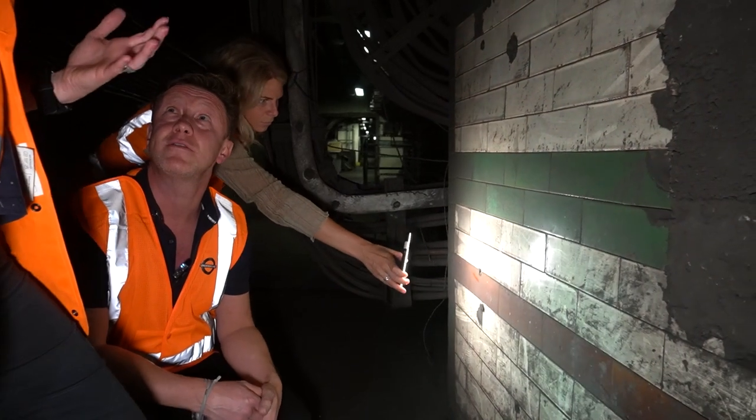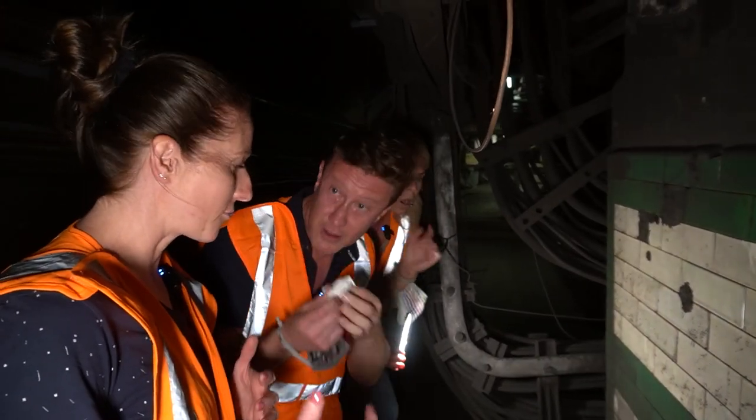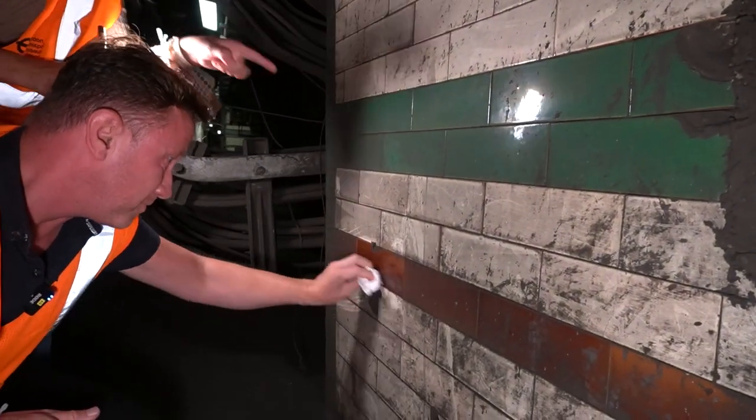For me, this is really earthy, it's the earth tones. So it's the browns and the greens that kind of really... Oh, just for you. Oh, look. You know what? I just realized something, guys. These are almost exactly like the tiles at Trafalgar Square.